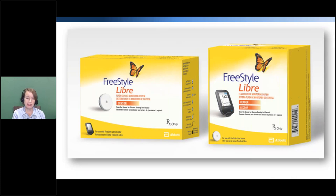So this actually is the original version. The Freestyle Libre version 2 has recently emerged. I have not yet used the version 2. So we have our little sensor, our little flash glucose monitoring system, and then we have our reader device.